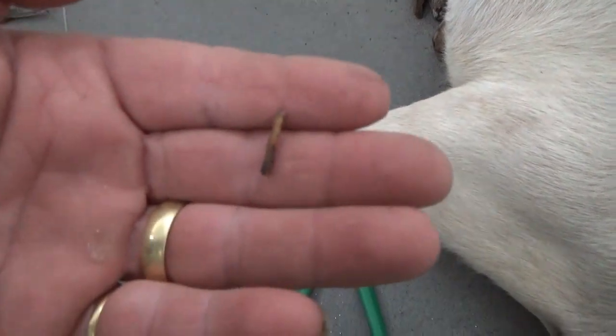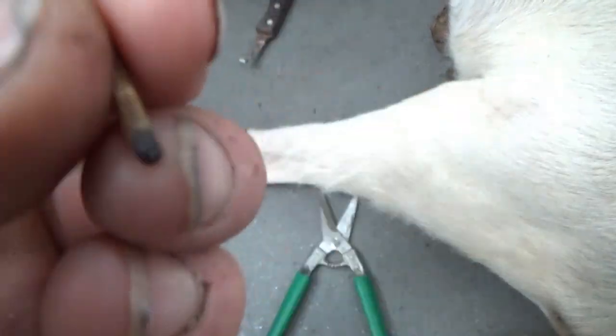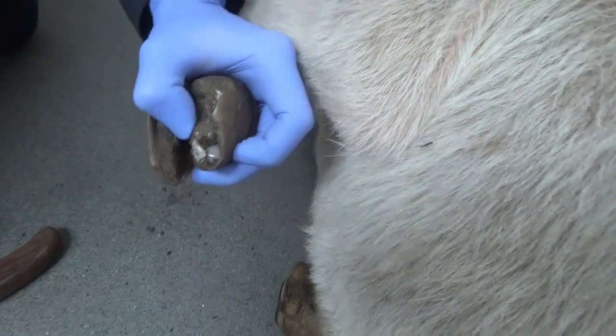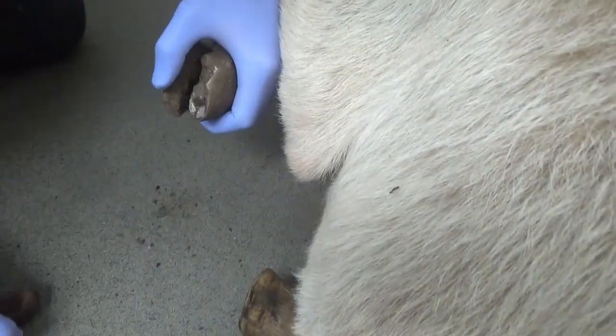So here we are at the vet's. And she's about to be checked out. The vet has found that in her hoof, which looks to me like a twig, there's a nice big abscess. A bit of an abscess there. There you go.